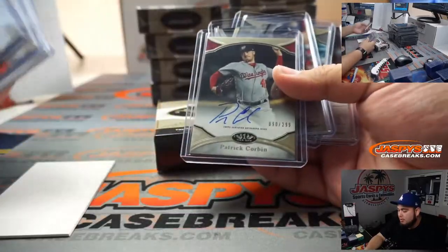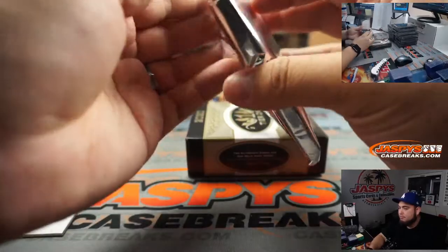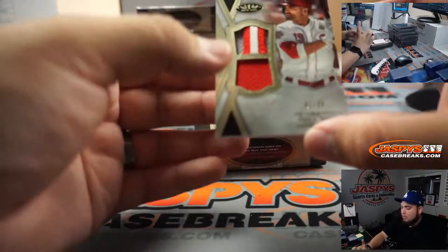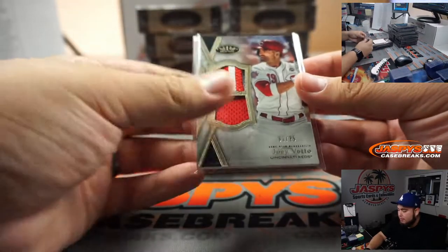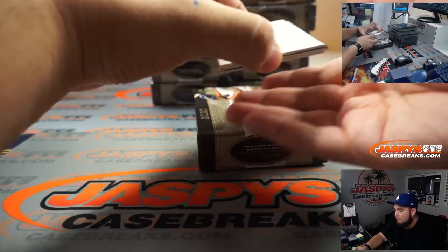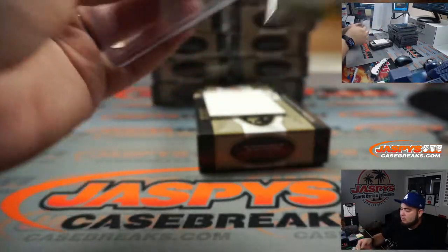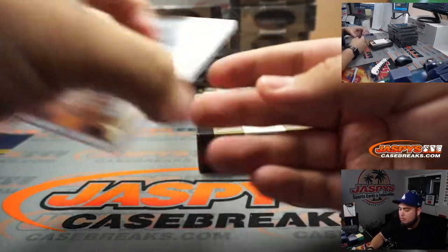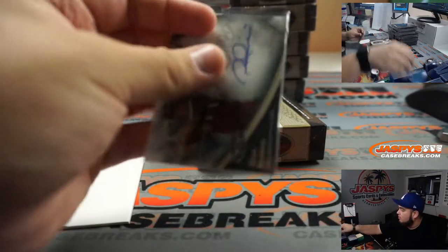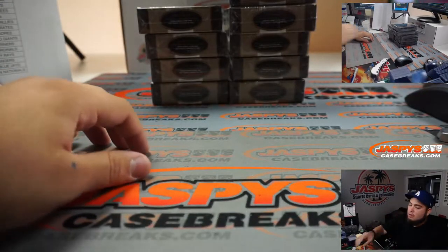Two autographs: Bernie Williams, Patrick Corbin. If you missed the first one, it was Bernie Williams. Nice little patch of Joey Votto, 25. Cincinnati Reds going to David Chan, which was Last Spot Mojo. Chris Paddock for the Padres, that is going to Nick. And Reese Hoskins, 32 out of 100. Philadelphia Phillies going to Kyle. Next box.